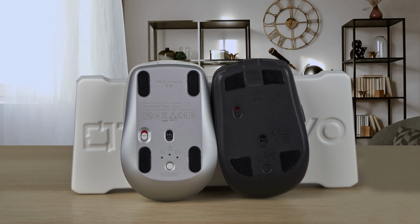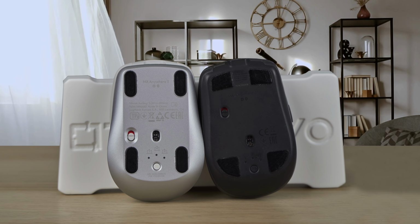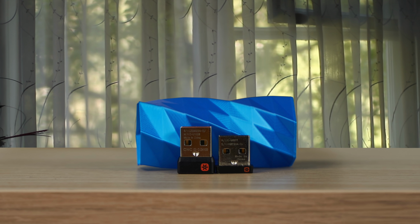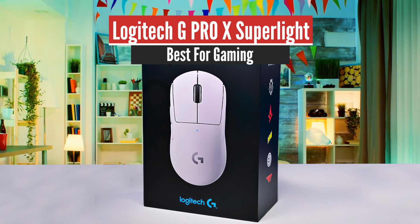You can program the buttons to do most functions you can think of, including launching apps, and you also get the ability to launch per-app settings. If you have small hands or want a mouse that travels easily without sacrificing functionality, the MX Anywhere 3 should be on your shortlist.